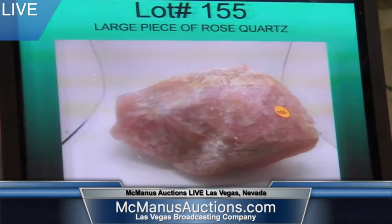Next up we got a large piece of rose quartz. There it is. If you lick it, it tastes like salt. Start me off on it. Give me a bid for it. Don't lick it. Okay, trust me. What do you want to pay? Nice piece, though. It's a large piece. How big is that thing? It's like this big. It's gonna break my shelf, that thing.